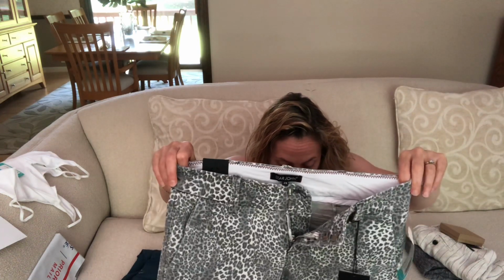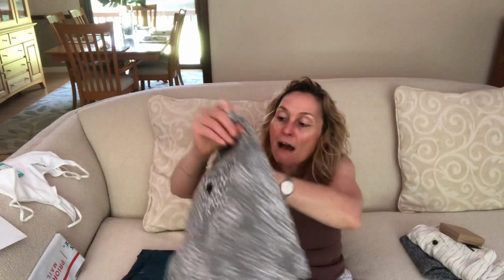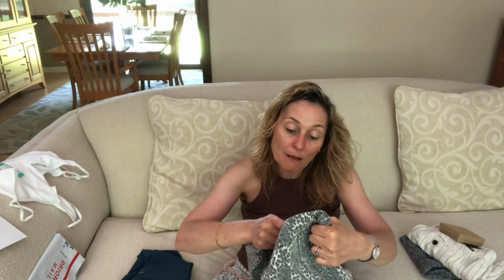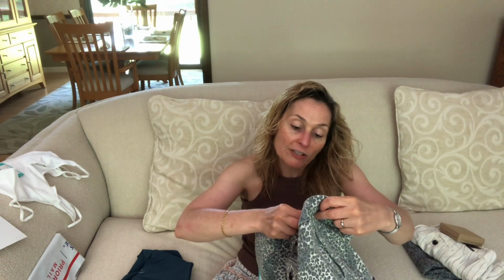Dear John roll cuff printed short in gray, also a size 25. $58, and these feel like cotton. They're 70% cotton, 27% polyester, 3% spandex. And it's machine washed separately in cold water, wash inside out, do not bleach, tumble dry low.